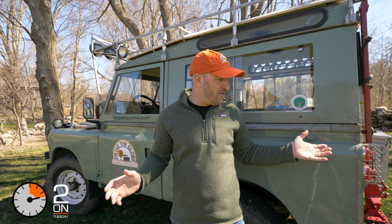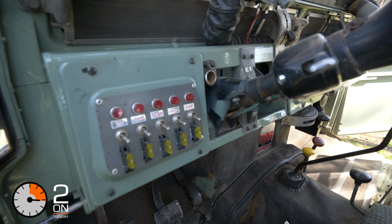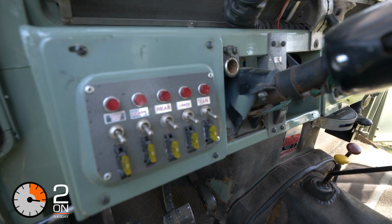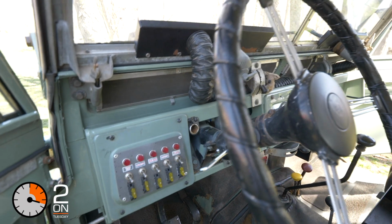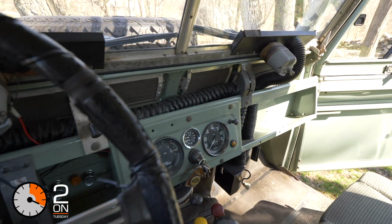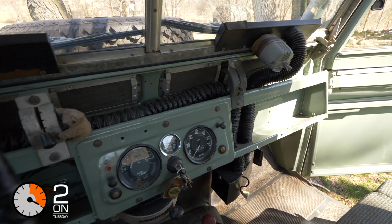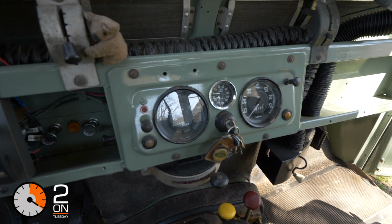So I figured I'd take a couple minutes today on Two on Tuesday to talk about this truck, which is my first overland vehicle that I ever purchased. A couple things that I've modified about the vehicle over the years. The main stuff was put in before our trip to Africa. And this vehicle spent several months and about 8,000 miles going across all of Western Africa and through the Sahara.